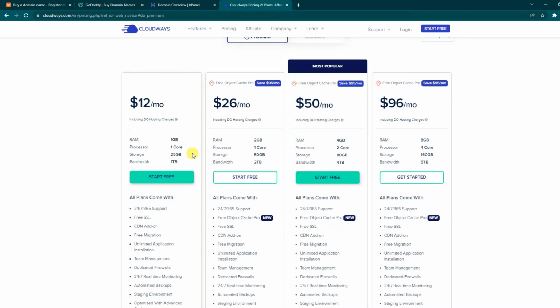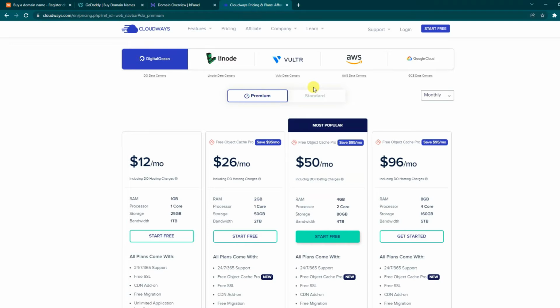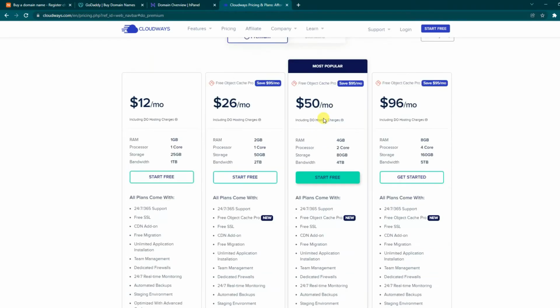In those 3 days you can use the complete Cloudways, and then you can decide which plan you should opt for, right?